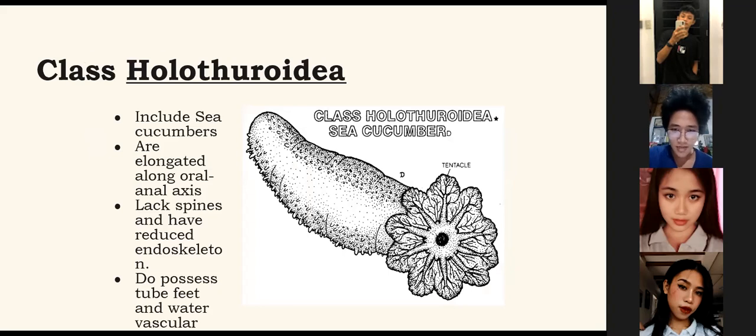Next slide. Okay. Class Holothuroidea includes sea cucumbers. Class Holothuroidea remarkably resembles vegetables, from the word Holothuroidea, which means sea cucumber form. They are elongated along the oral-aboral axis. Compared to other echinoderms, Holothurians are greatly elongated on the oral-aboral axis.